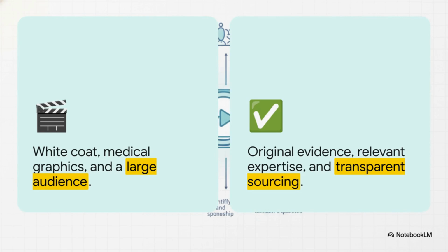A post can have lab coats, fancy scientific-sounding buzzwords, floating medical graphics, and literally millions of likes, and still be complete nonsense. We have to train our brains to stop asking, what makes this look trustworthy, and start asking, what actually makes the claim trustworthy? The real flex here is looking right past the aesthetics to demand the actual proof. True trustworthiness always boils down to original evidence, relevant expertise, and transparent sourcing.